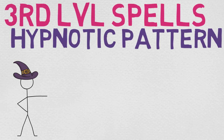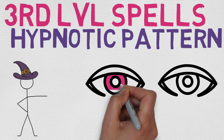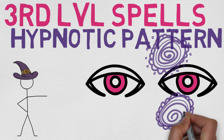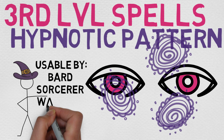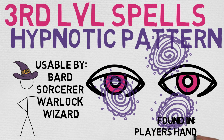Today we have, admittedly, one of the most underutilized spells in the game. At least as far as my experience recalls, I can't remember a single caster I've played with ever using this spell, which is really disappointing because it's a fantastic one in my opinion, and I've used it several times as a DM to great effect every single time. In any case, today we're talking about Hypnotic Pattern.